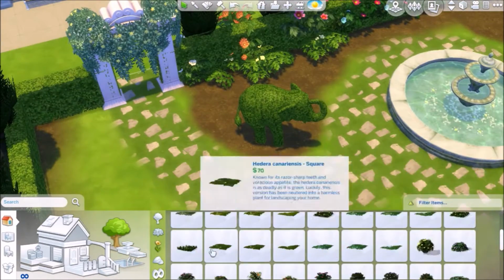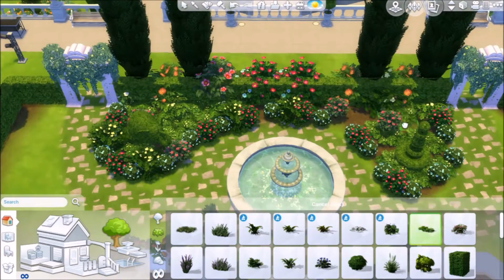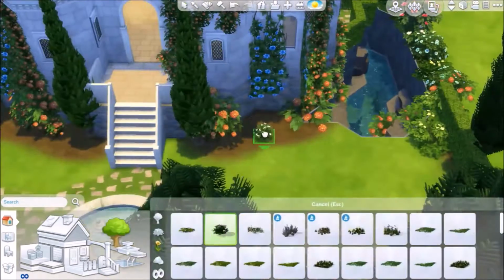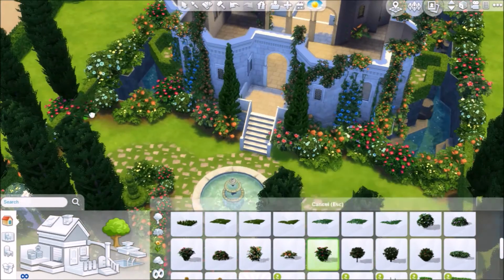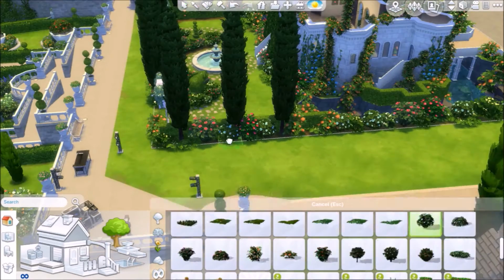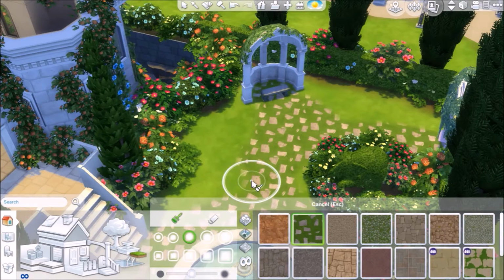I tried to get it in a screenshot, but couldn't quite get the right angle I was looking for, but it looks really nice. So yeah, I like those trimmed hedge bushes, the fountainy looking one, and the elephant. I like those a lot, so I put those in there because I think you would have to hire several people to take care of this garden, and it'd probably take a lot of work.